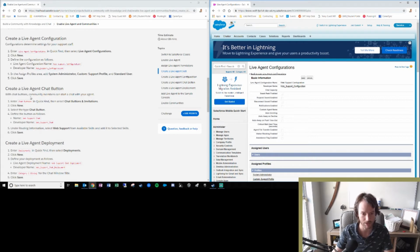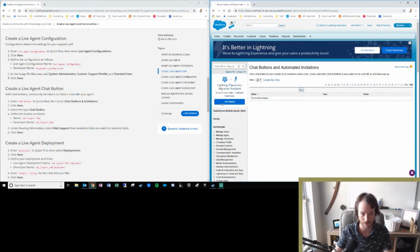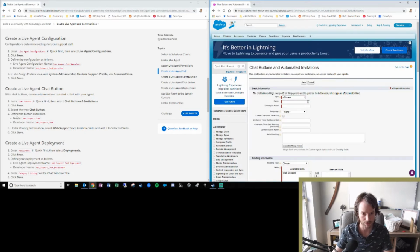Create a Live Agent chat button. With chat buttons, community members can start a chat with your agent. Enter chat buttons. We've got to find Chat Buttons and Invitations. There we go. Click New. Select the type Chat Button.